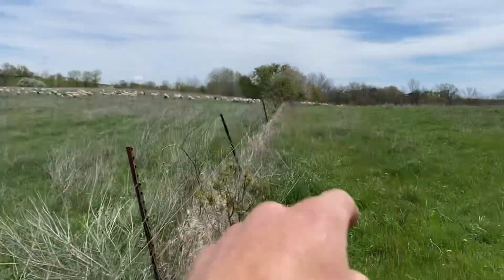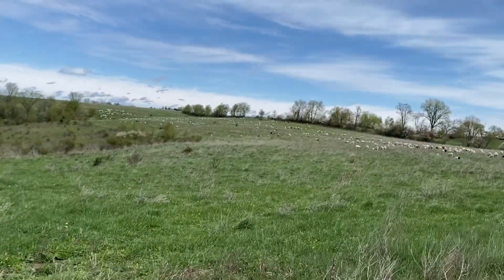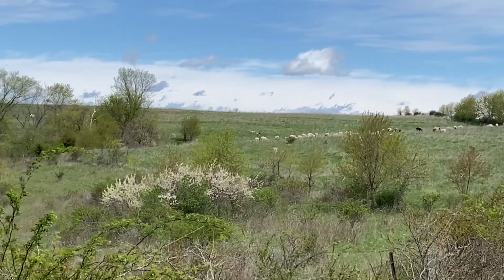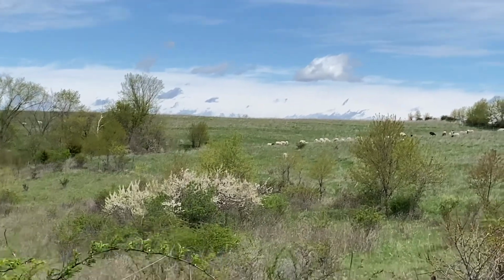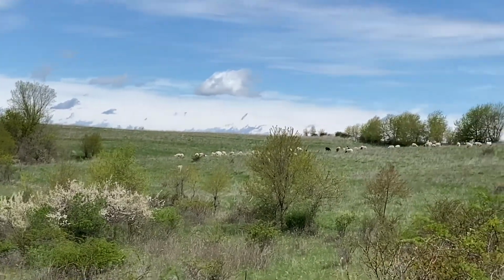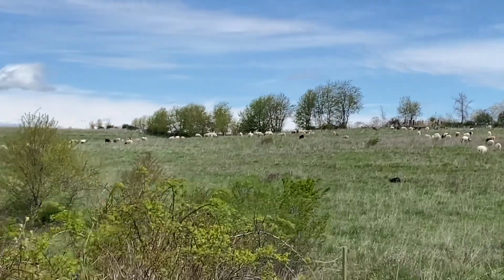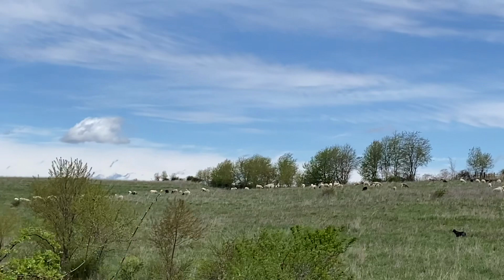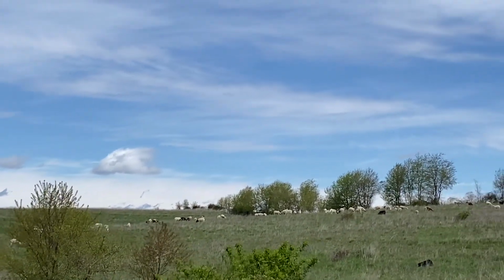We left the gate open right there. I sent Rusty on his way to go round him up. We'll see what happens. Rusty's got him coming back. Dogs are still leading him there. He's bringing him. Ah, that dog, I owe him a lot. That's a $1 million dog.